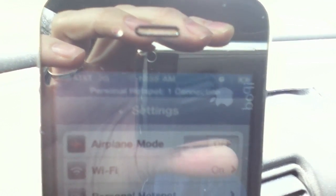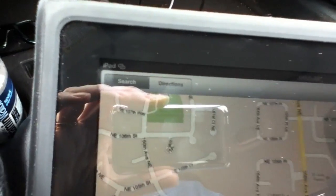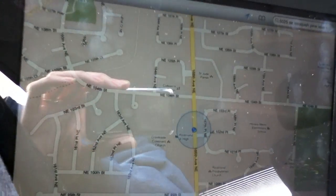So here you can see my iPhone and it says personal hotspot, one connection. And here's the iPad down here and it's connected. And you can see it's got the little double rings, which shows that it's in tethering mode. So let's take this out on the road and watch what the maps does.